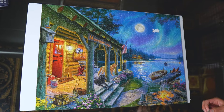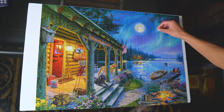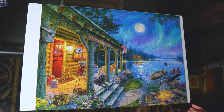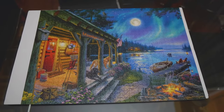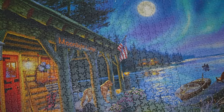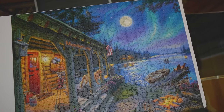After a couple of days and about 10 hours into doing this puzzle, I finally put the last piece in and I was complete. It took me 10 hours, 32 minutes, and 42 seconds to complete this 1,000 piece puzzle. I did this over the span of 4 days.